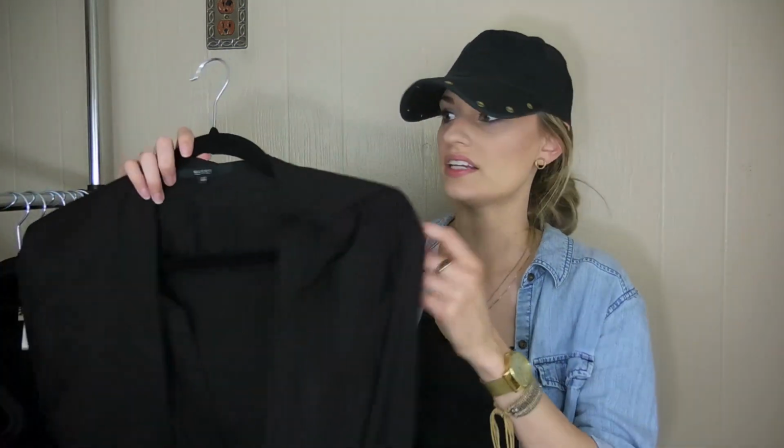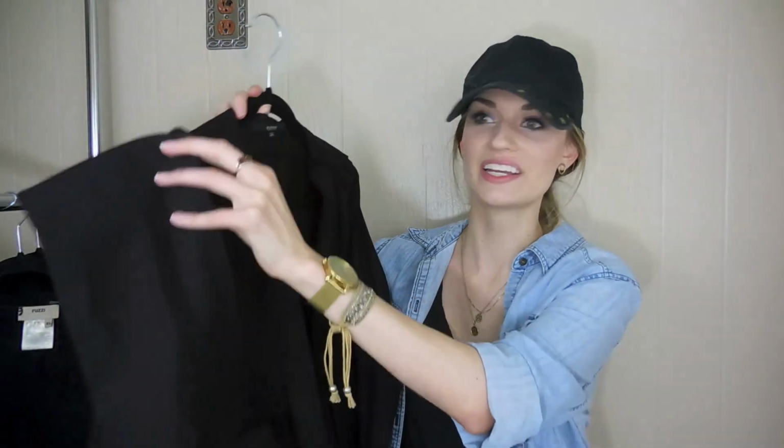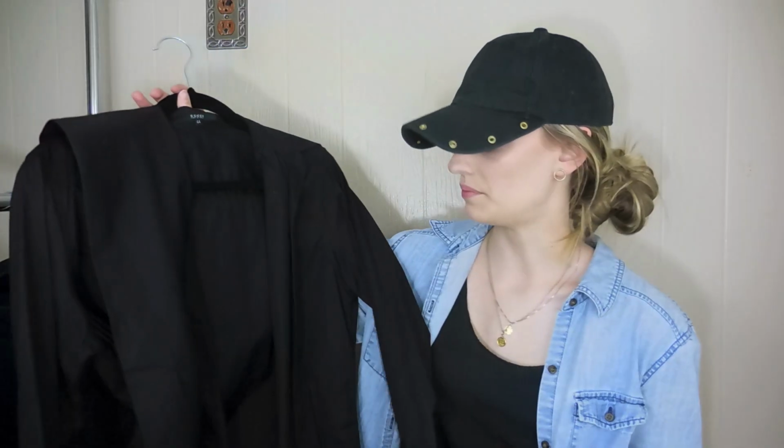Next up, again, this was featured in a recent haul video. This is a Gucci button down. It's super hard to show on camera. I'm going to insert a try-on clip of me wearing this again. It's a wrap over top with this belt that ties around the waist. So I'm sending that in.